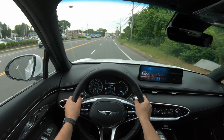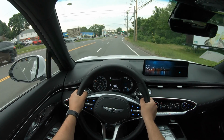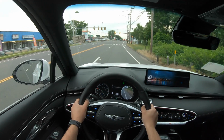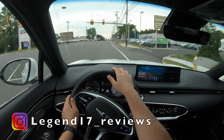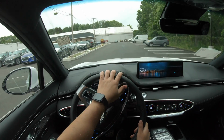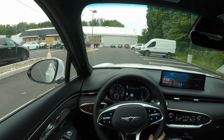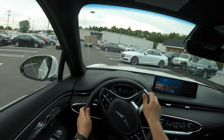I am very impressed with this GV70. I love it. Gets great fuel economy numbers. Horsepower and torque numbers are good. Very comfortable, smooth ride, handles good, and I love this SUV from Genesis. Seriously, such a beautiful, comfortable SUV. But I hope you guys enjoyed this POV test drive of this 2022 Genesis GV70.